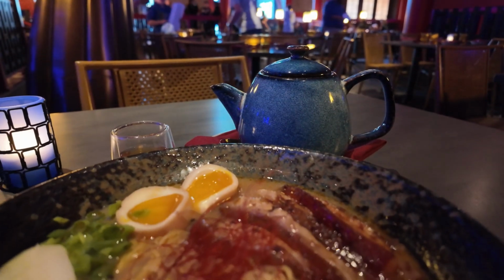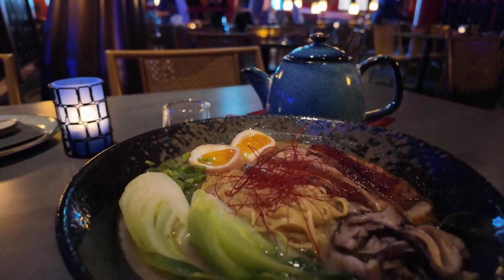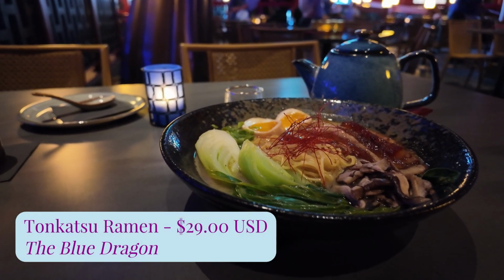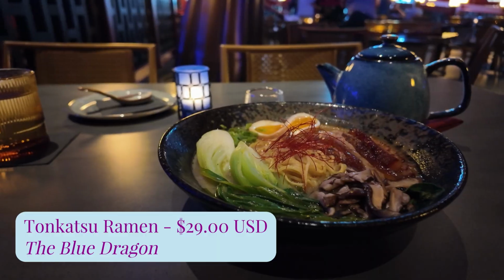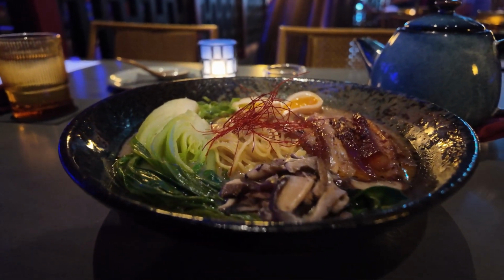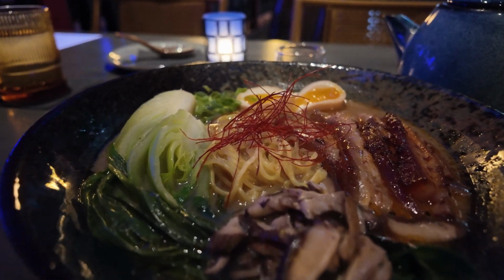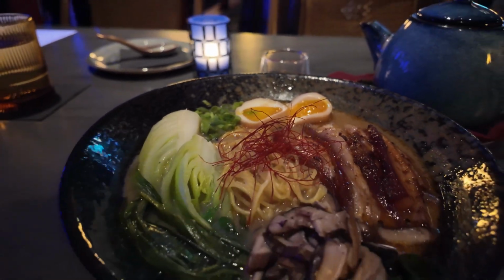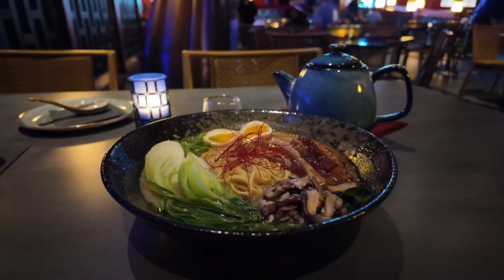So this tonkatsu ramen today is ramen noodles, rich pork broth, chashu pork, tamago egg, shiitake mushrooms, and togarashi oil for $29. So it is a hefty price compared to if you went to Ichiran ramen in Japan. But it is a theme park after all, and it is a wonderful atmosphere. So far, the service here is incredible. But let's give the broth a try first.